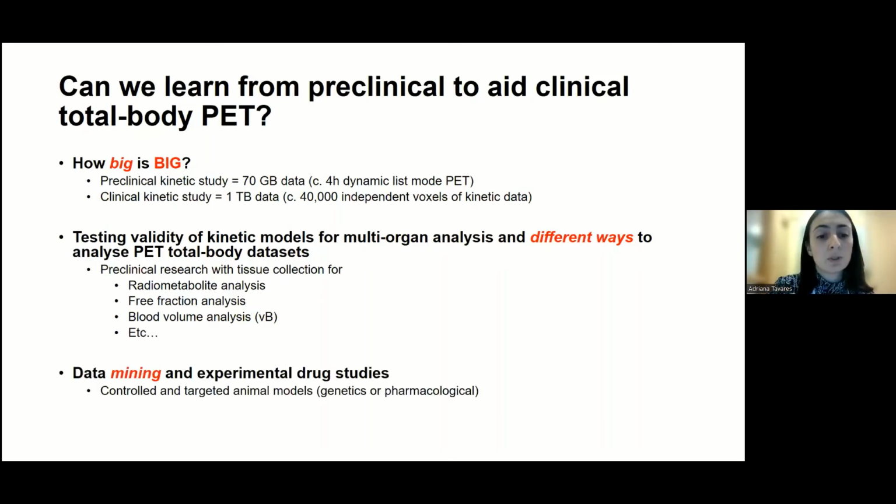And finally, the good thing about the mouse studies, as you're probably all aware, is that we can have animals that can be genetically engineered, and we can also do a lot of pharmacological and surgical techniques that are not easy to do in humans.